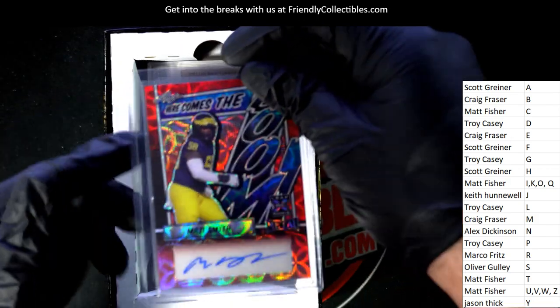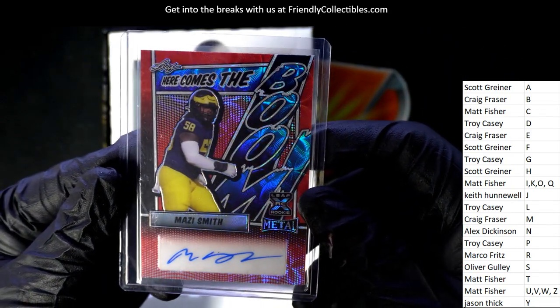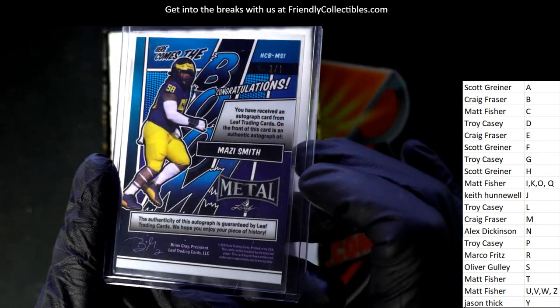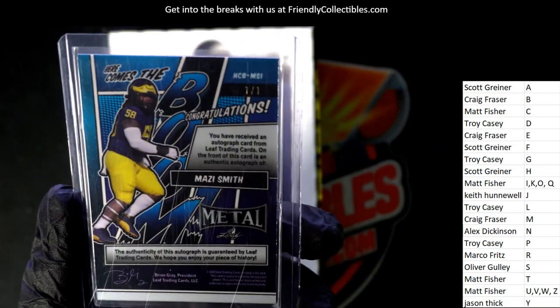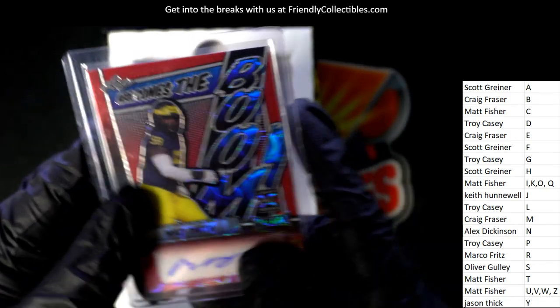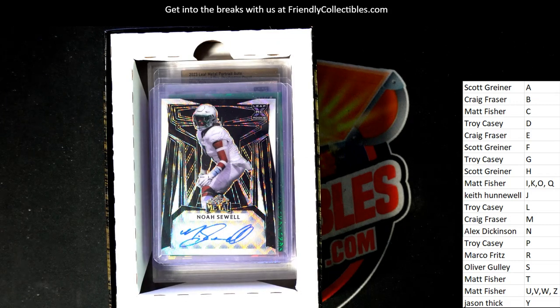Next up in the break is this hit. Here comes the boom for Oliver G. 1 of 1. Congratulations. Here comes the boom. 1 of 1, Ollie G. Oliver got 2 in a row. Nice going. High five.